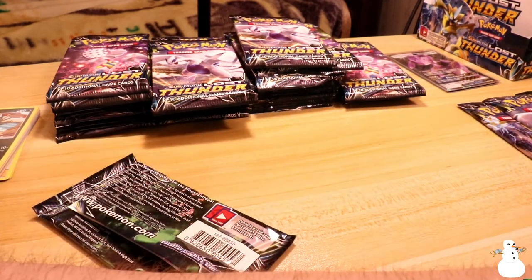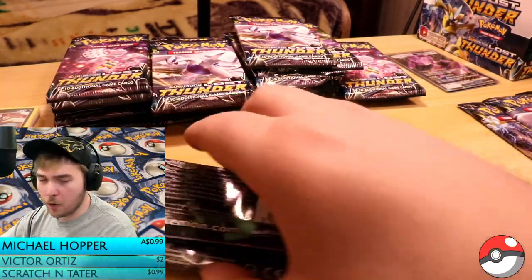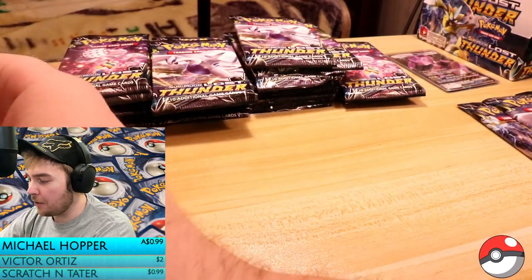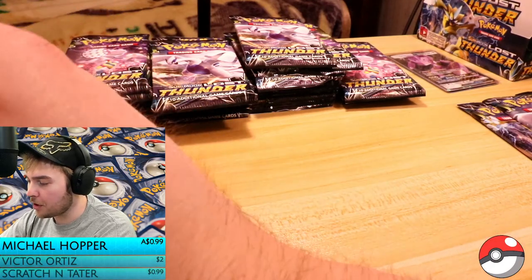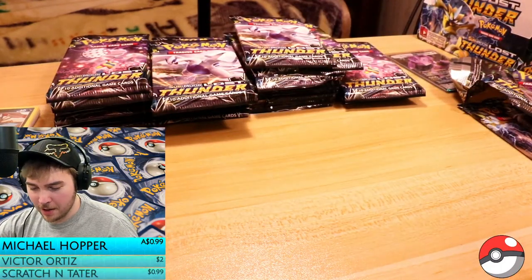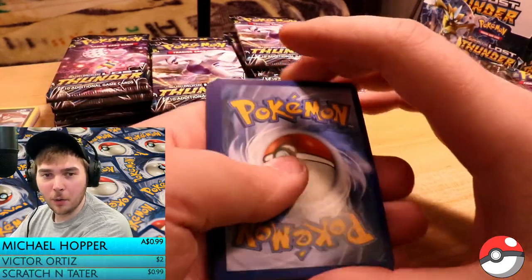Gotta wipe off my hands here. All right, here we go. Our next pack, the Celebi artwork. Can we pull a rainbow card out of this one? Now, we're off to a really good start here. We're off to a really good start. We don't want to pull all the good stuff right in the beginning, but it'd be nice if every pack was a good pack, you know what I mean? All right, here we go.